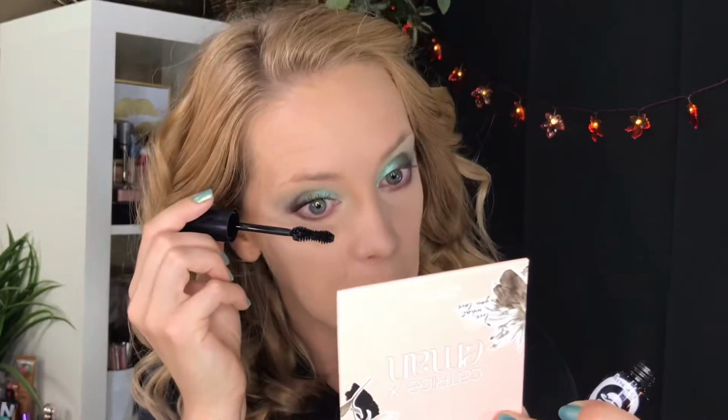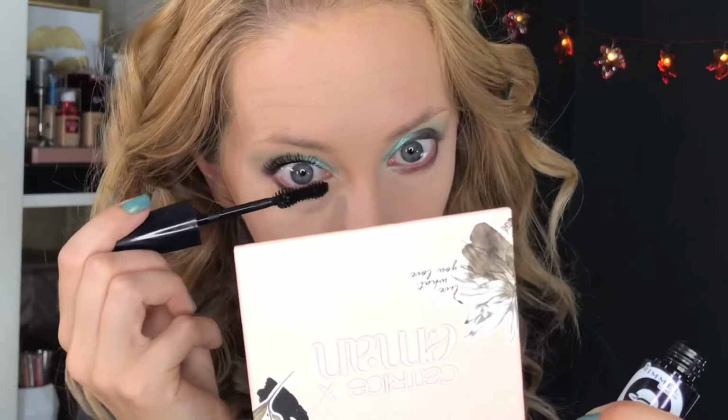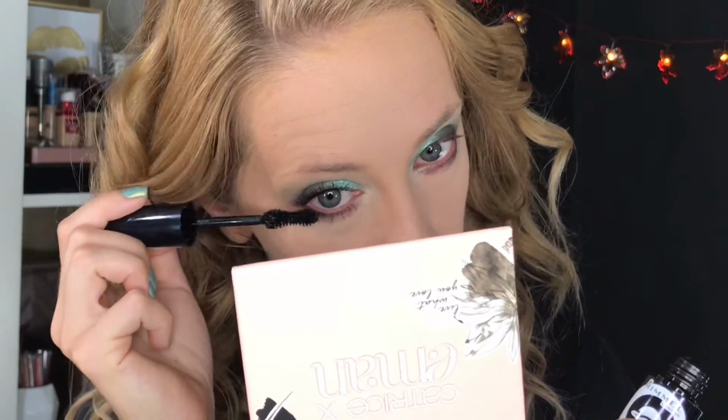I did have to brush down with the wand to coat the tops of my lashes and to get the tips of the lashes to be coated. But that looks pretty good for a Rimmel mascara. I'm usually not a fan of Rimmel's mascara, so I am pleasantly surprised with this one so far. Let's try the lower lash line. Okay, so that's 2 coats top and bottom.